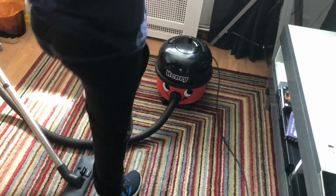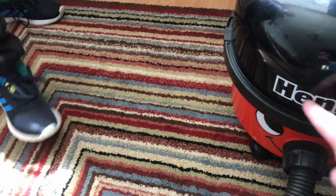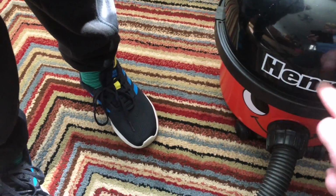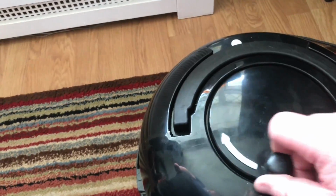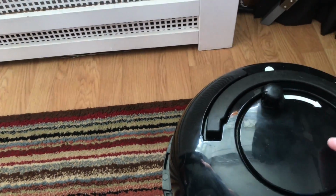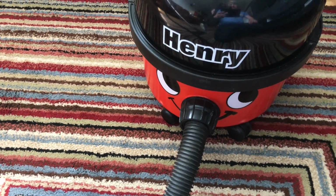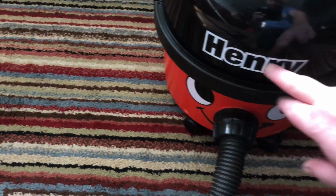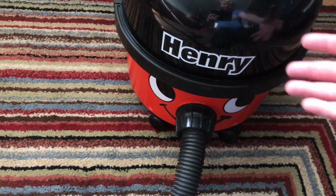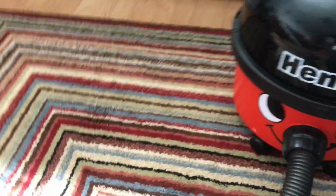I may be wrong because they did 2 types of 1100 watt motors. Just before this one, they had the red rating. I think around 2000 they went from the coloured rating to the white rating, and maybe we'll do another video on that. If you put this next to a newer Henry, you wouldn't really tell much difference, but there are a few little marks here.